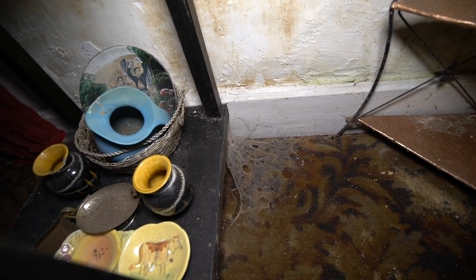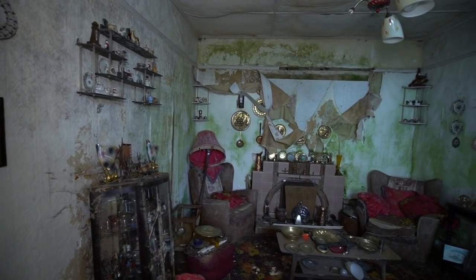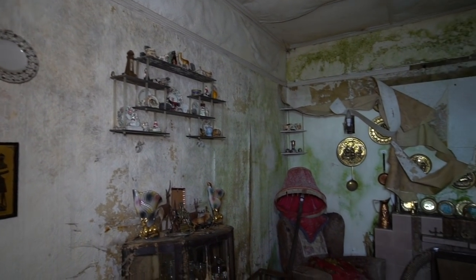Ooh, this is cobweb paradise. This place is owned by the spiders. Oh, I didn't even turn around. Wow, oh my gosh. There is so much brass here.